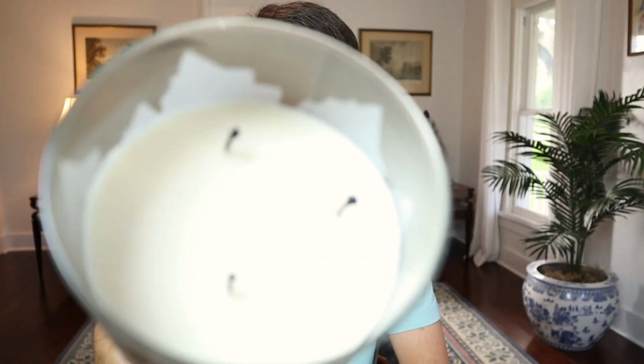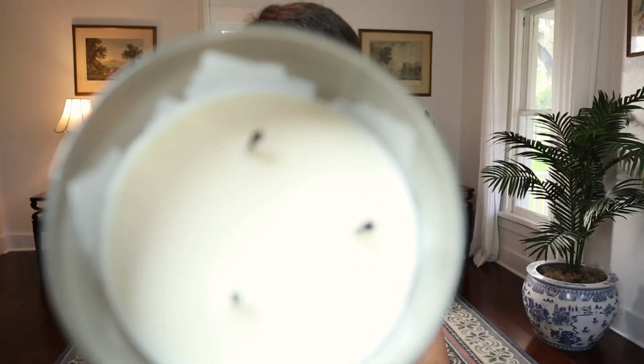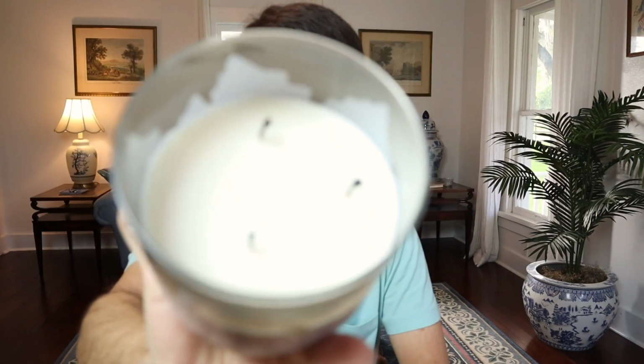So you can see here I did burn it. They are drifting a little bit. Maybe the wicks were just placed that way to begin with, but in any case it's been burning beautifully. It's still not as strong as it was originally, but I can still get a medium from it, and it's not dudding out and it's pulling out great, so I'm really enjoying that.